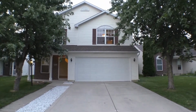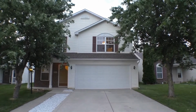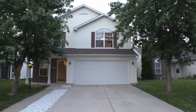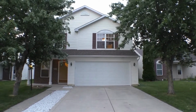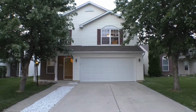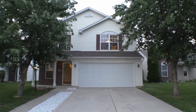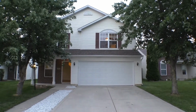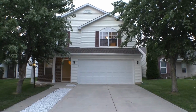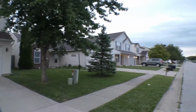We're standing in front of 3603 Whistlewood Lane in Indianapolis, Indiana. It's a beautiful late July afternoon, 2020. This four-bedroom, two-and-a-half-bath, two-story home is just stunning inside. I can't wait to show you, but before we go in, let's have a look at your neighborhood here in Franklin Township.